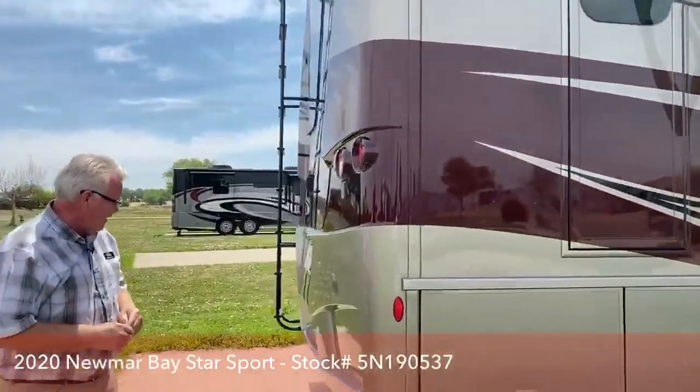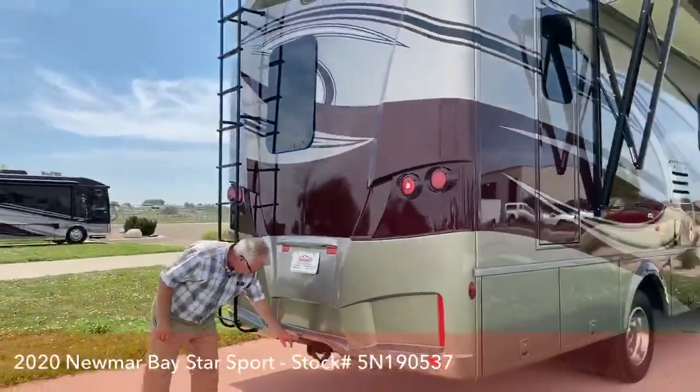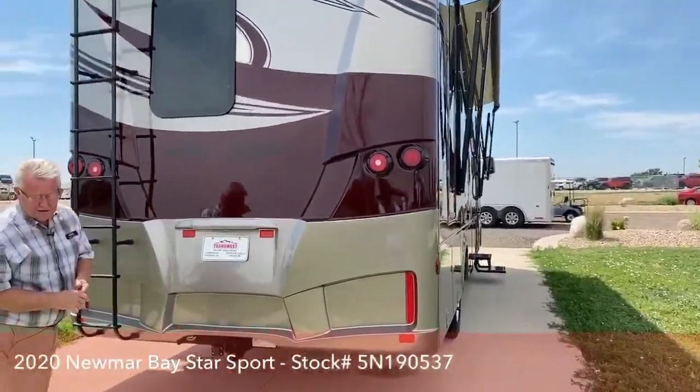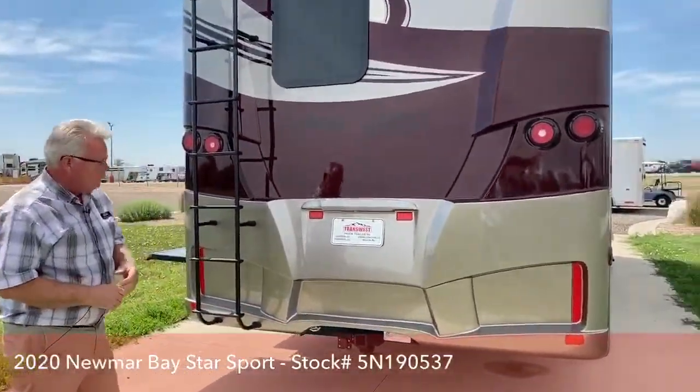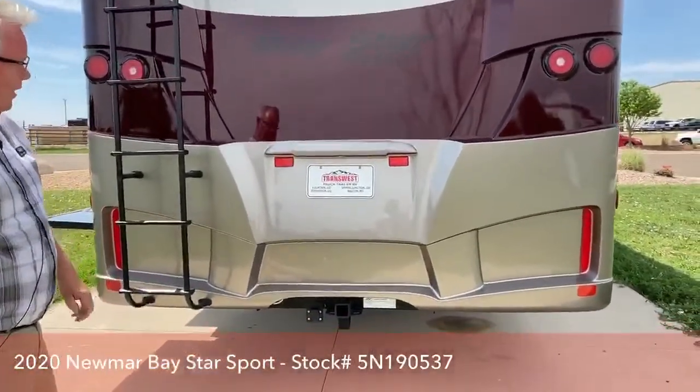Moving around the back, we have a 5,000 pound tow hitch, your seven-way plug, all set up for towing your ATVs, boats, even if you want to put a little car behind here, your Jeep, we're ready to do that.